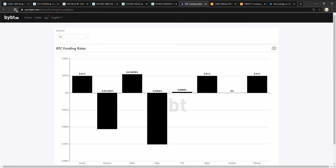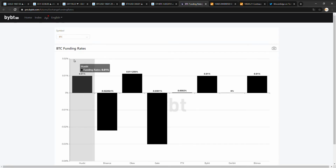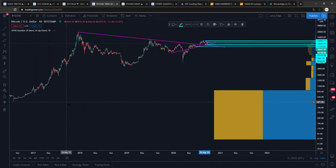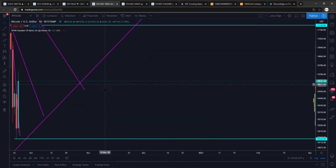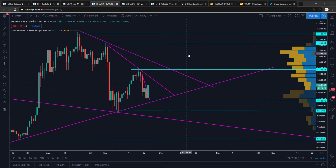Funding right now is completely flat. I am still bullish. I think we will see more upside. That is because we have such a strong engulfing on the daily. That means that today's green candle is way higher than yesterday's red candle. So that makes it very bullish.